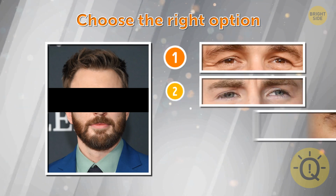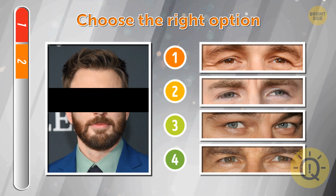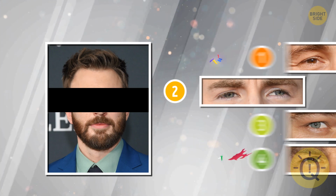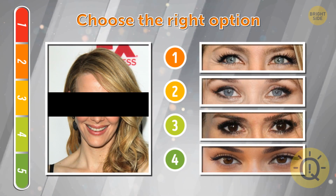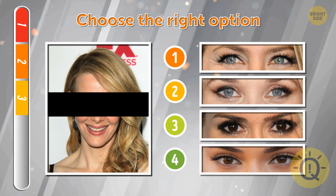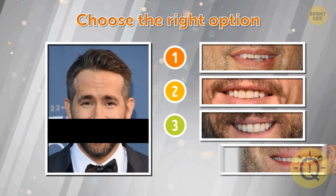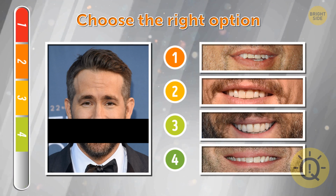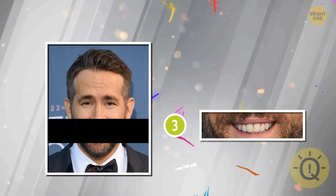What about Chris Evans? The second option is correct. Can you recognize Sarah Paulson's eyes among these options? This pair is original. What about Ryan Reynolds? Can you spot his smile? Option number 3 is correct.